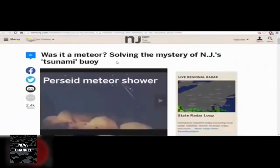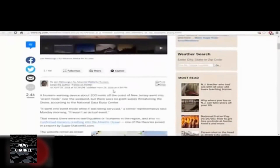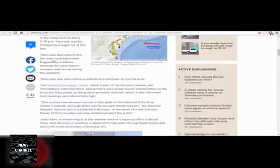Was it a meteor? Solving the mystery of New Jersey's tsunami buoy. April 25th, 2016. A tsunami warning device about 200 miles off the coast of New Jersey went into event mode over the weekend, but there were no giant waves threatening the shore. There was speculation that the drop could have been triggered by a meteor because the Lyrid meteor showers were active during the weekend. There also was speculation a submarine could have struck the buoy.